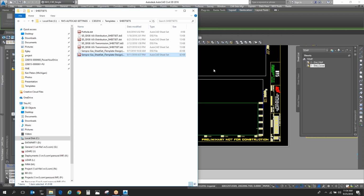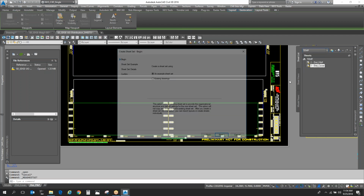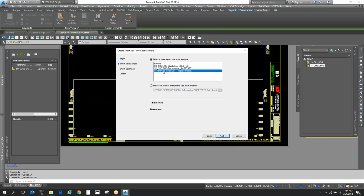It's the same thing as creating a new drawing: you wouldn't copy the template, rename the template, and open that file. You just go File, New, select the template. So it's the same thing with the sheet set. You're just creating a sheet set from the template. So it's a cleaner method of doing it. And definitely the protocol we want here is to do a new sheet set from example sheet set. And then, in your case, pick the gas one.